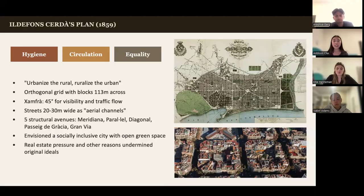In addition, each street was designed to be about 20 to 30 meters wide to act as what Cerdà described as an aerial channel, like a lung that allowed air and light to circulate all throughout the city. And so, while he originally envisioned a socially mixed city with open courtyards and green space, a lot of these ideals, as Ali mentioned, were gradually undermined by real estate and other pressures.